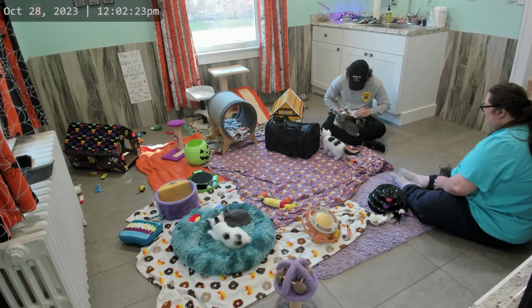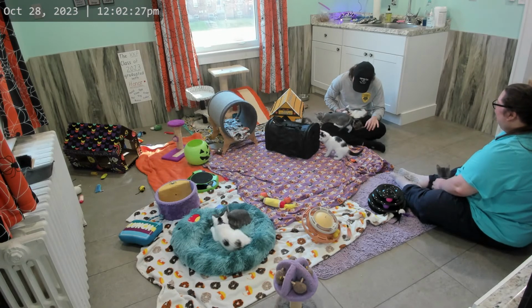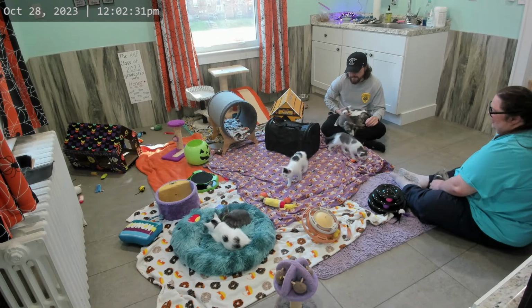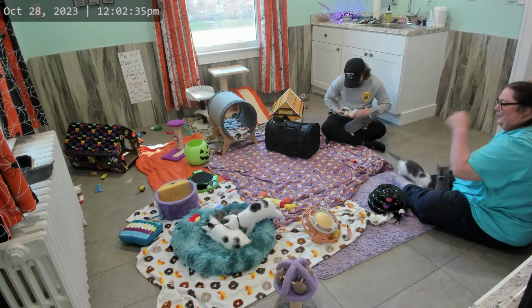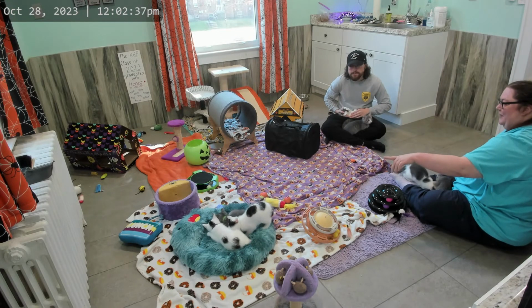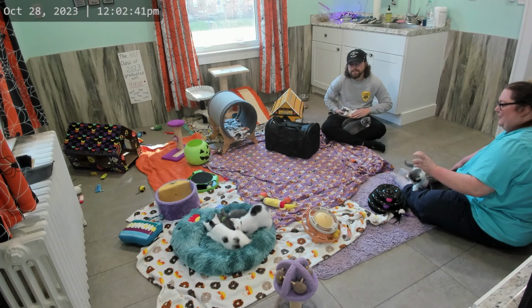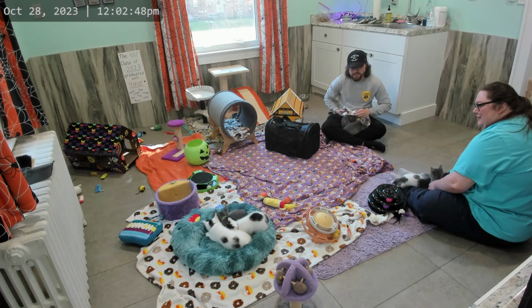Well, Cubby's sound asleep already. Yeah, she's out. And they all got one of these fuzzy beds. They're obsessed with suckling on this material. Mm-hmm. So I think the beds that they got in their suitcases are similar. I was going to say they look very similar to that. Yeah.